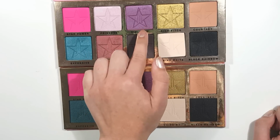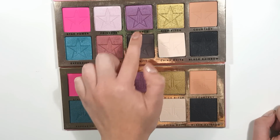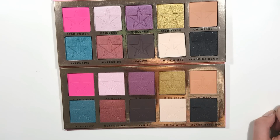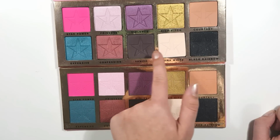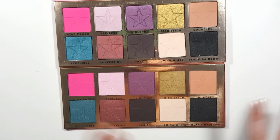These are very, very deeply embedded indents of the Jeffree Star logo, and these are barely there. So you can see the difference on Violence, because I haven't really used that shadow. And then this is this. This is completely unswatched. I have not touched these yet, other than Rice Bitch, which I just did. I've used these quite a lot. I've worn down China White quite a bit on this palette, but that's okay. So the indents are barely here for these, and these have a really, really deep indent, which you don't want to mess up because it's so pretty. I did clean up this palette, so I can see the streaks on it, but anyways.